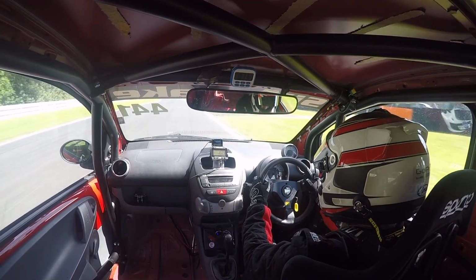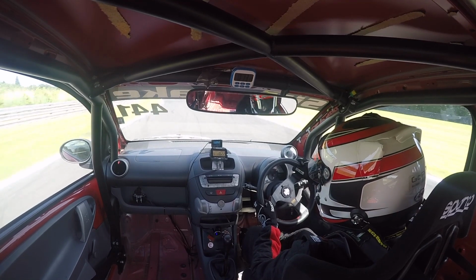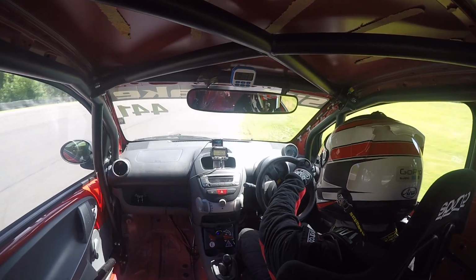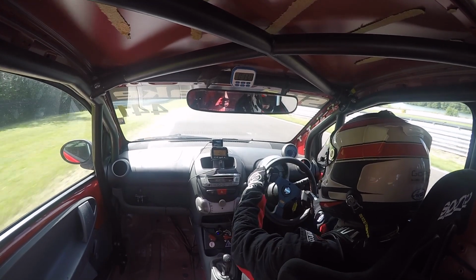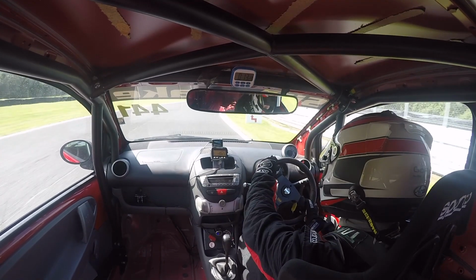Now this left was flat out, and it took us quite a while to realise that, but once you do, you're like, oh yeah, this is fine. It's big braking now down into second, but you can really throw it in here because of the banking of the hairpin. Again, apologies for the terrible visuals, but hopefully you can see enough. Up into third, into probably the corner I found the hardest, this left chicane.